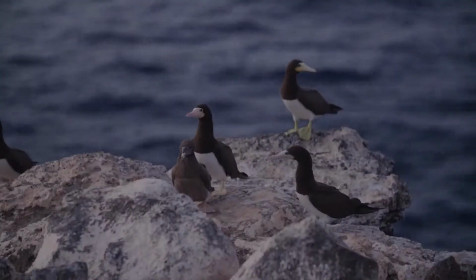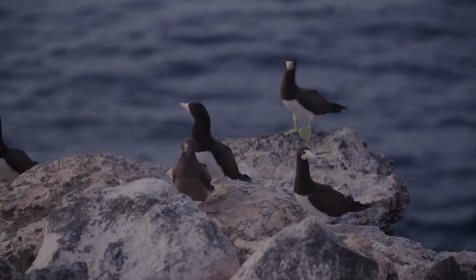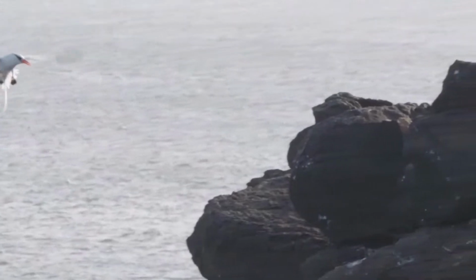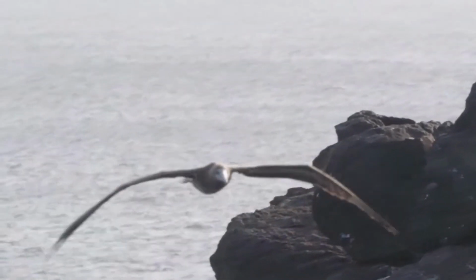Though Razo is home to many seabirds today, historical records tell us that today's population is only a shadow of what used to live here. This recent decline is mainly due to human predators.